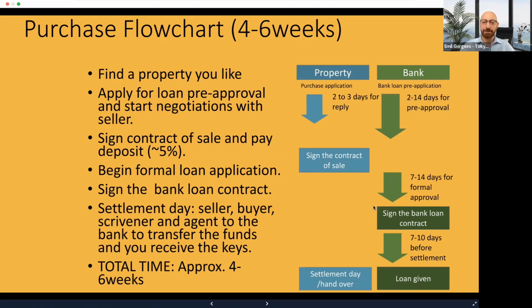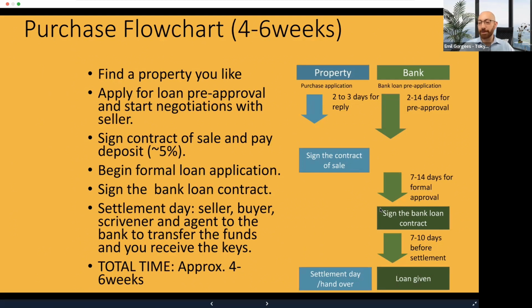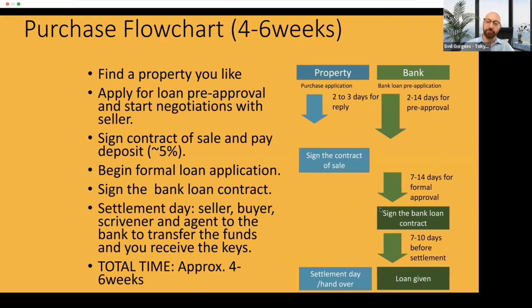But what happens is after we've gotten the formal bank approval, we then go sign the bank loan contract. So it's the formal loan agreement with the bank. And then about 7 to 10 days later, we actually have settlement. And on settlement day, we'll either go to the bank or to our office in Ibis, and the bank will transfer all the funds from the bank into your personal bank account.